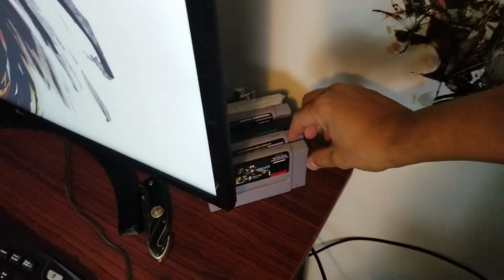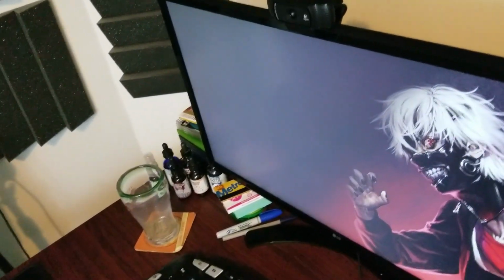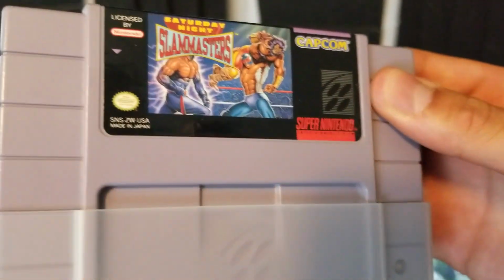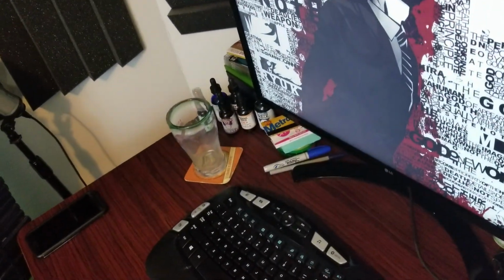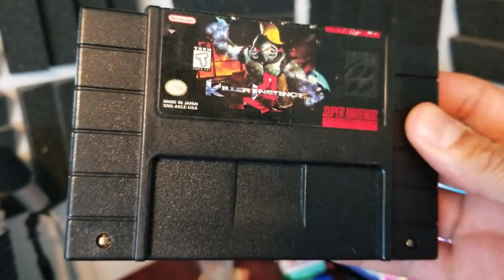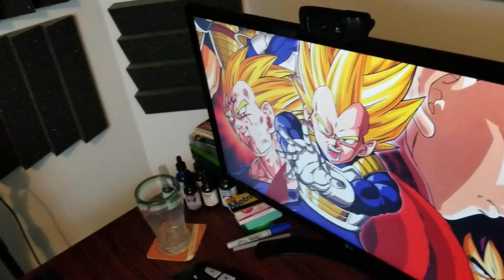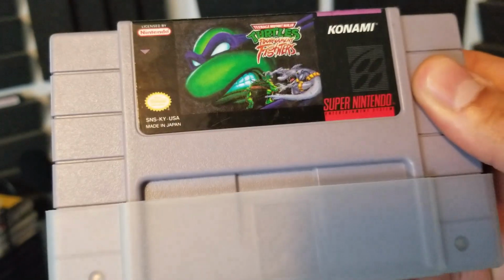So we also have in the back here. All right, so I want to be careful because it's quite a delicate situation I've put these guys in. So Batman Returns, awesome beat 'em up. Slam Masters, awesome simple fighting game. I never owned a SNES as a kid, so I definitely want to collect more SNES games. Killer Instinct. I want to collect more physical SNES stuff because I played a lot of SNES as a kid at friends' houses, like this game, Tournament Fighters. But I never owned one, so.